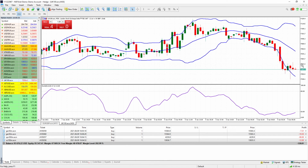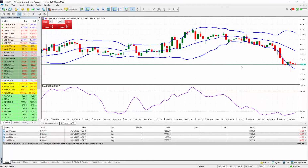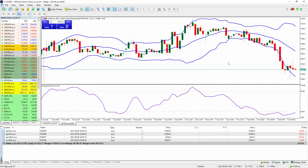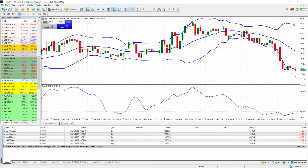What about the UK? The same situation, right? We can see that the price will be going up, as here, right, there was a big movement, then the price followed, so it will definitely reach the point of 7,095. So we can buy this position.